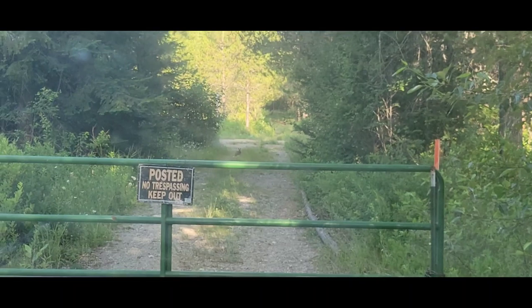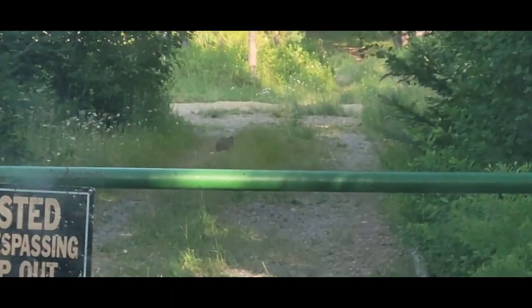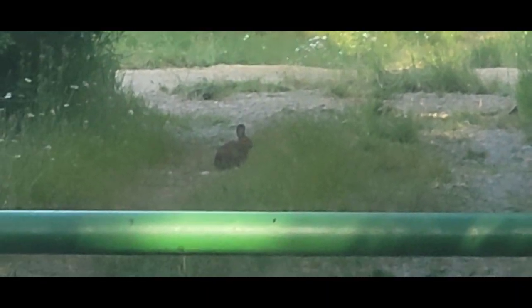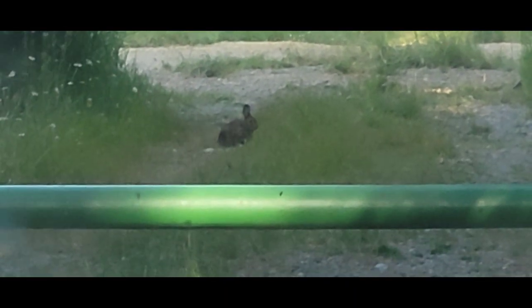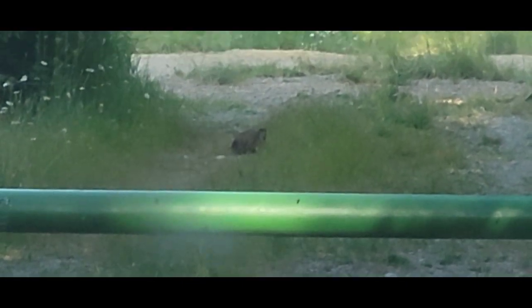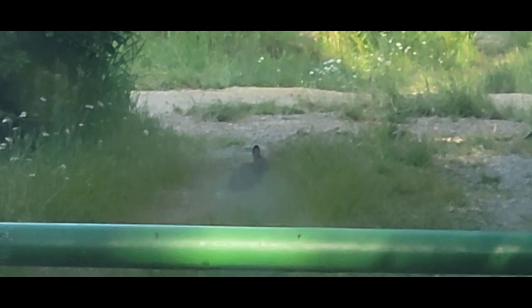Harper, we get to camp and look, there's a bunny rabbit. Let's zoom in. Look at the bunny. Probably got some babies too. We haven't got out because we'll spook it. Okay, I'm gonna let Grandpa go get it. Come on, Grandpa, scare it away.